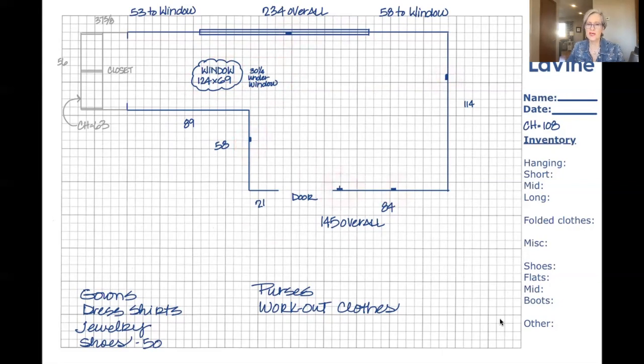So when you're looking at a room like this and you're thinking, wow, this is a big space, there's tons of room to hang clothes, what you need to remember is that this is quite narrow over here. As we've talked about before, any clothes that would be hanging on either of these walls are basically going to be blocking that closet. So we're not going to use this for hanging. This wall right here is really the ideal space for hanging. And if you were doing this in a simpler fashion, you could maybe do some hanging here and then some hanging here.